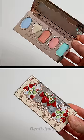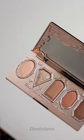Guys, I need help. I'm very torn between these two eyeshadow palettes. Well, I'm gonna be a little boring today. I went with the neutral one because I couldn't just let those shimmers chill in there. Like, what? No, we don't do that. I did what had to be done. I see shimmers, I apply shimmers.